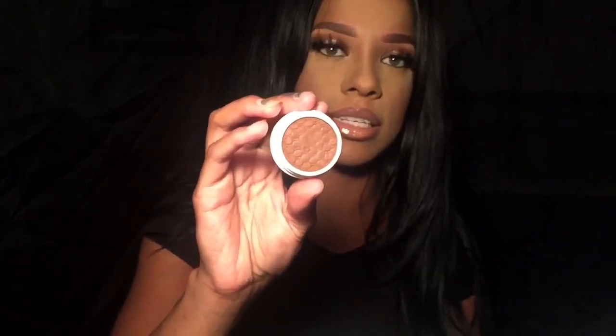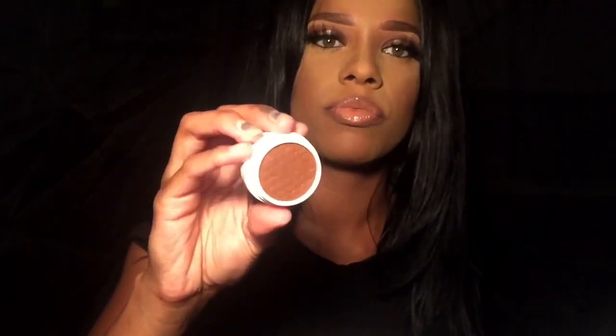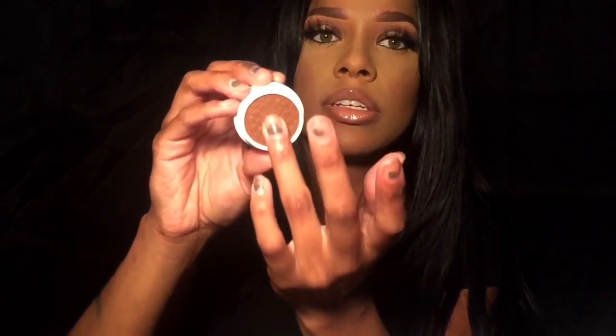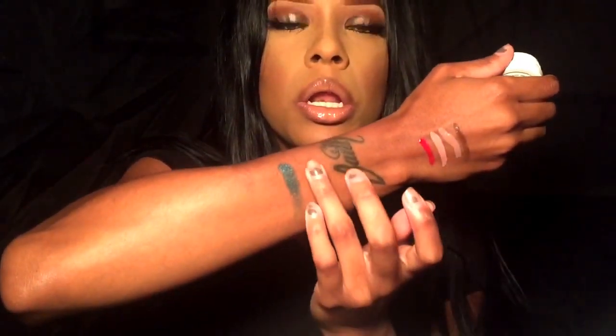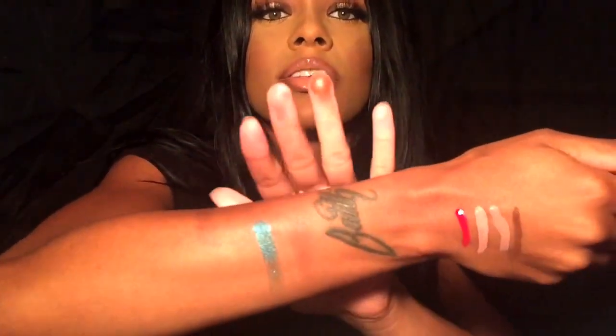Okay, so the next color that I'm going to show you is Bandit. I have actually used this eyeshadow because I gravitate towards warm toned browns and wanted to try eyeshadow out. This is the color Bandit, and it's a true matte brown, warm, with kind of an orange undertone. Let me swatch that for you guys. Let me see if I can get a little bit more. All right, can you guys see that? Well, anyway, that is the color Bandit.